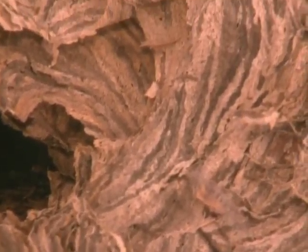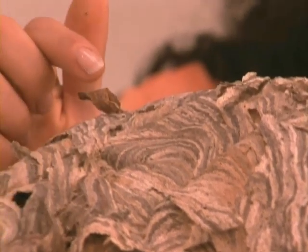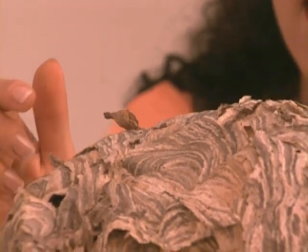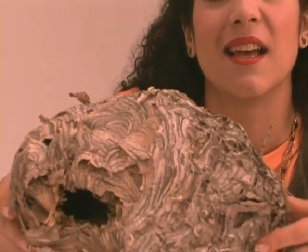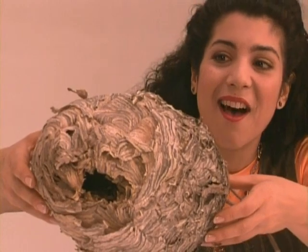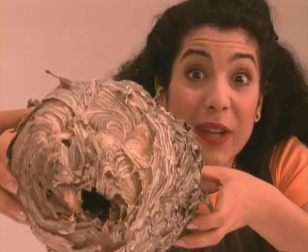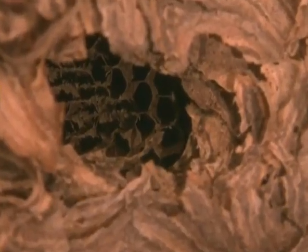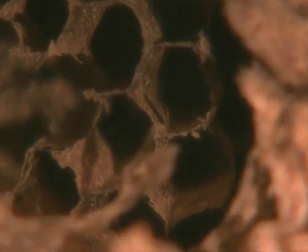Now this is one of the coolest homes you'll ever see. It's actually made of something that looks and feels just like paper. And who makes a nest like this? Wasps. Hundreds of them used to live in here. Want to take a look inside? Look at all those tunnels, all part of the wasp's home.